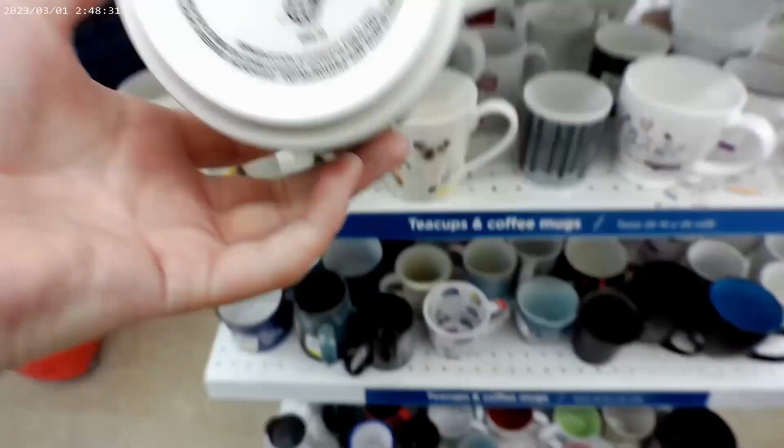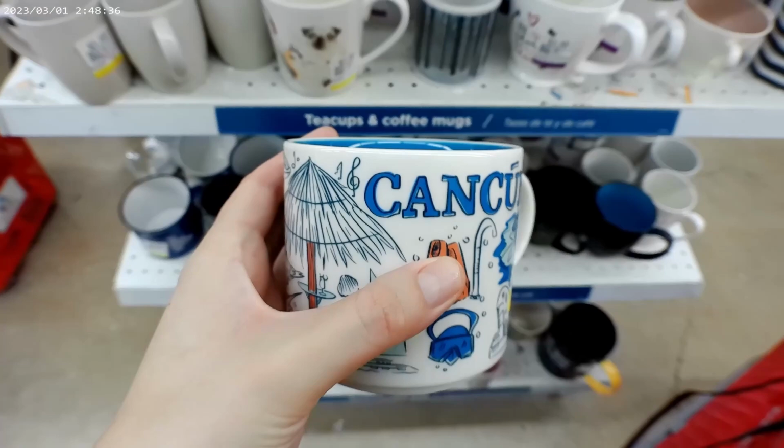So we were at the mug section, and I was super excited when I found this Starbucks Cancun mug. For those of you that don't know, those can go for a lot of money, those travel mugs. And this specific mug was from a series of travel mugs. I forgot what the name of it is, but I did look up sold comps for this Cancun mug, and generally it could sell for a good amount of money.